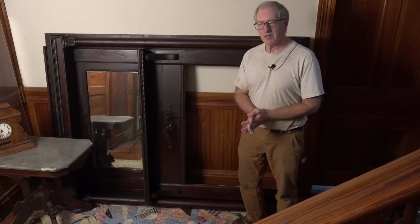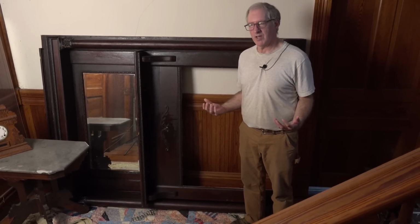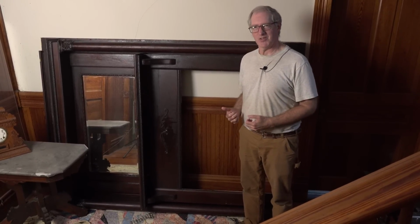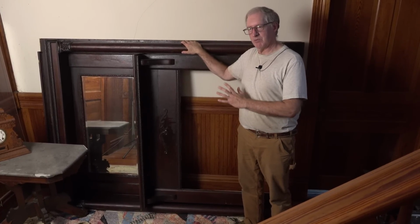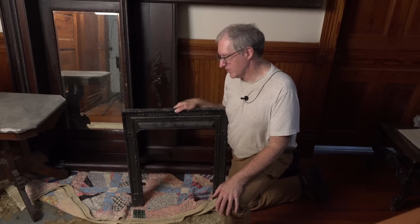Whether we use it or not is another matter, because we still have our original mantelpieces, and you could say that historical accuracy probably trumps coolness in some cases. But there may be a place somewhere else where they need a historical mantelpiece where this would fit the bill very nicely. This is a cast iron fireplace surround.